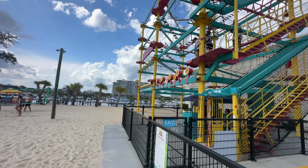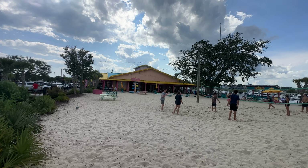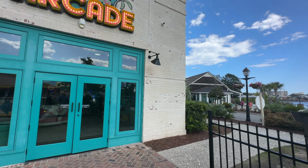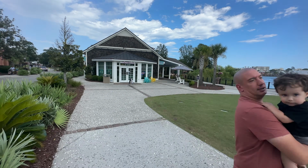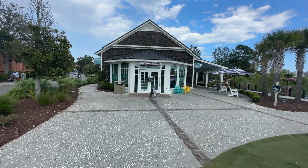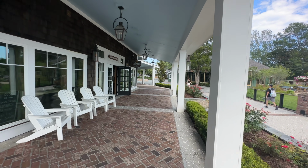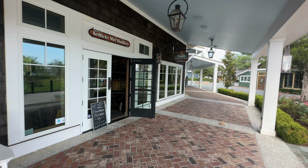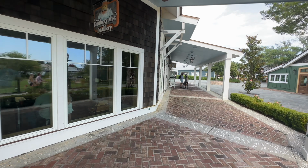They also have these open volleyball courts here between the restaurant and the arcade, which has a number of different games and prizes and different discounts throughout the year. As we come up past the lawn area, we come to Sweet Molly's Creamery with some nice little outdoor seating area here. Next to that, the Kentucky Mist Distillery, if you're looking to come in and sample some adult beverages.